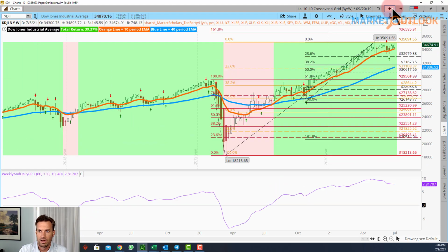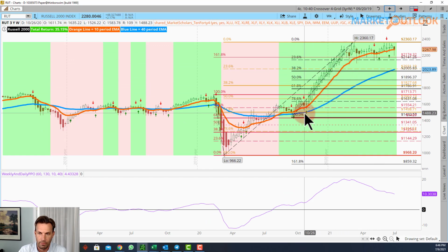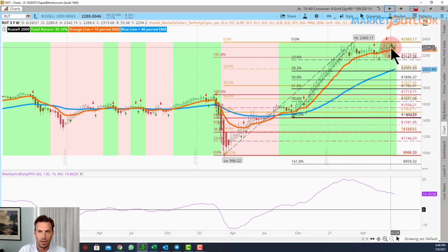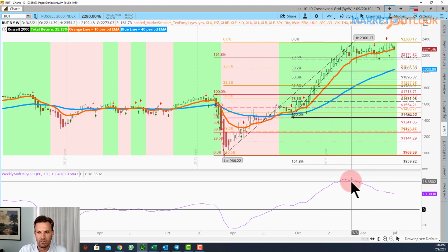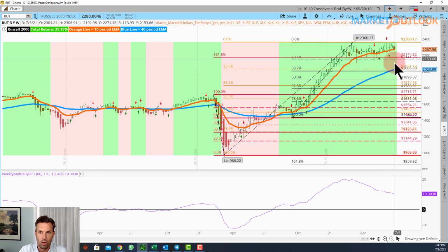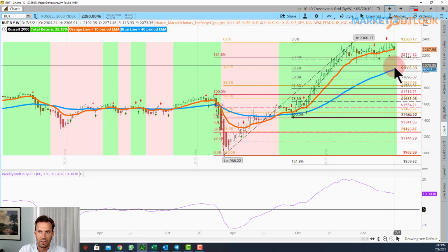So the S&P 500, its PPO has been very strong this entire time, and it's still at 8%. The Russell 2000 went parabolic here late last year, early this year, and then just stopped on a dime. But even with this momentum getting cut in half, it's still got a stronger bullish momentum. So a wider gap between the 10 and 40 moving averages than what you're seeing on the S&P 500, which has only an 8% gap. The Russell's got a 10% gap.